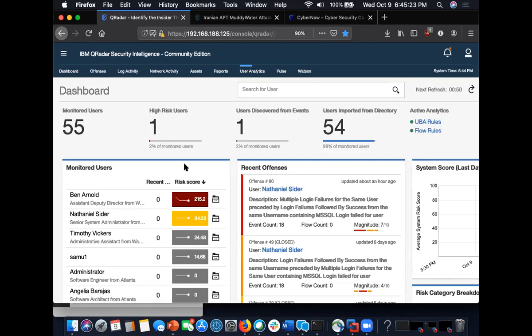Yes? So do you do anything like, this user never runs command.exe and all of a sudden they ran command.exe, which they never ever do? Exactly. So we'll have some out-of-the-box rules for that, and that's a great application for it.